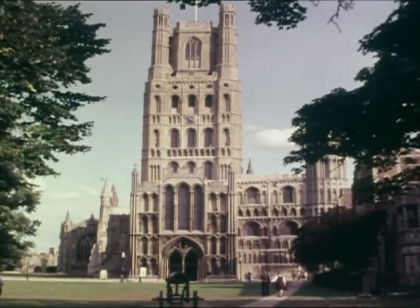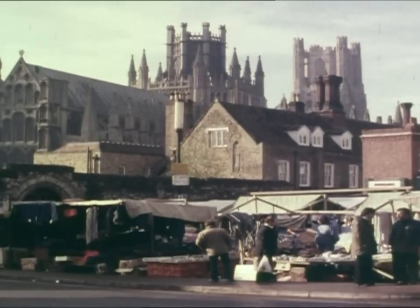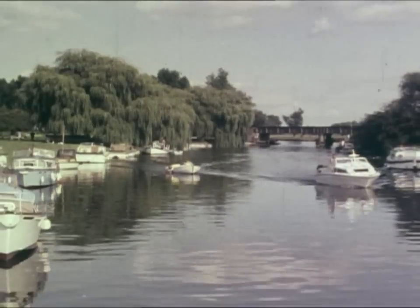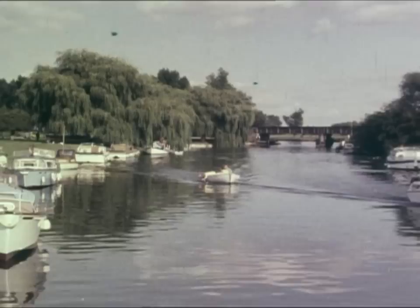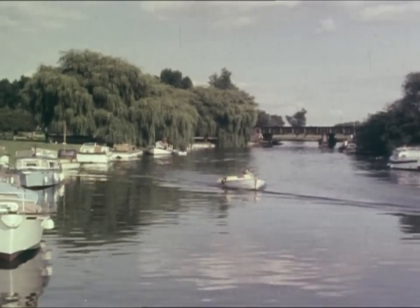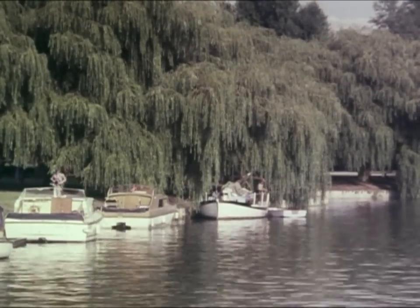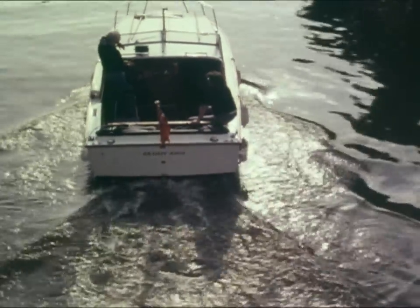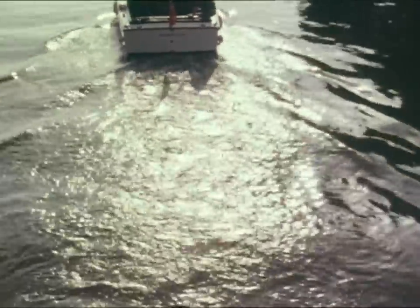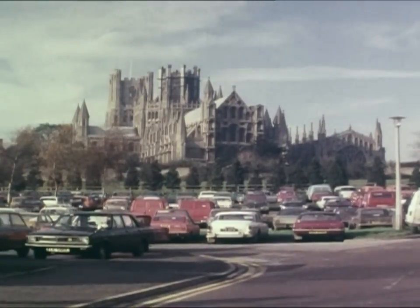The visitor to Ely can delight in the magnificence of the cathedral's architecture, shop in the typical country market, or just enjoy a relaxing day on the River Ouse. Ely is many things to many people.